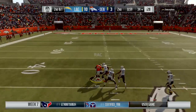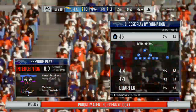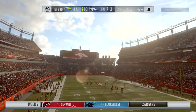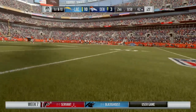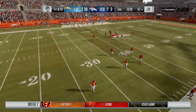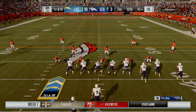Not quite as bad as a turkey. Into double coverage, and it's intercepted. Picked off near the 42, and they will take over possession of the football at their 42-yard line. Good starting field position for them as they come up 1st and 10.